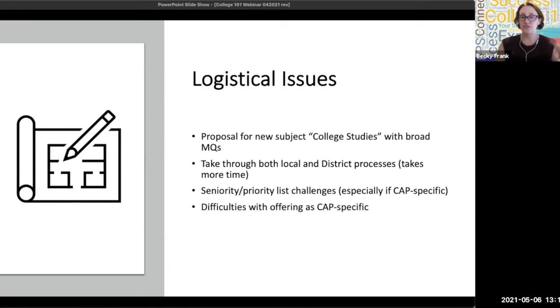And so the seniority list will get tricky at some point, particularly if we are ever able to offer actual CAP dedicated sections. Being able to offer enough sections so that we could have time slots available to the students who wanted to take the class plus sign up for their CAP specific time slot becomes a very tricky scheduling problem. And until you have enough sections offered, it becomes very hard to do.